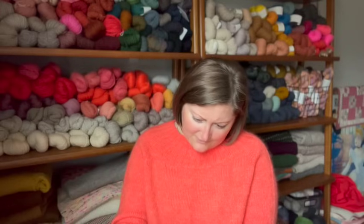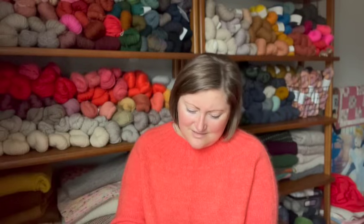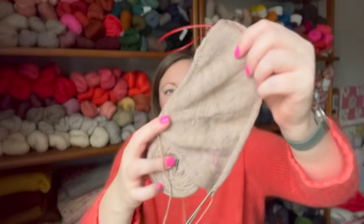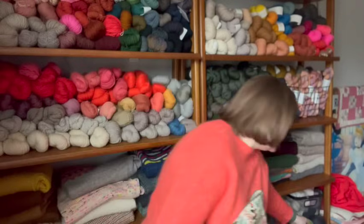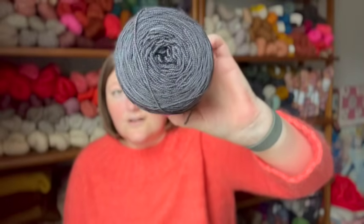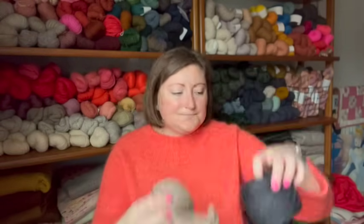What is this? Is this Farmer's Daughter? Yeah, this is Farmer's Daughter. This is Squish Fingering in Elk Antler. I don't like taking the tag out because then you can't ever get it back in. So this is my first color. My second color is going to be this. And I think this is Chelsea yarn in charcoal. So these are my 2 colors.